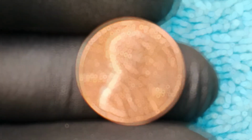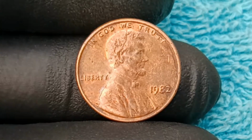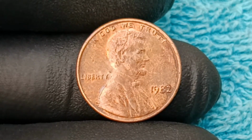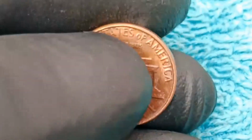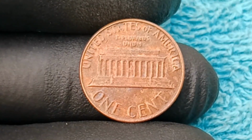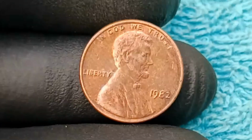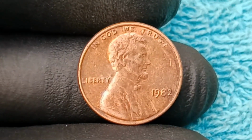This year produced not just one, but 7 known varieties of the Lincoln Memorial cent, including large date and small date versions for both copper and zinc compositions from both the Philadelphia and Denver mints. But among these, a few mysterious and extremely rare errors emerged. Errors so minute and yet so impactful that they have transformed what should have been a simple cent into a multi-million-dollar collectible, shocking the numismatic community.